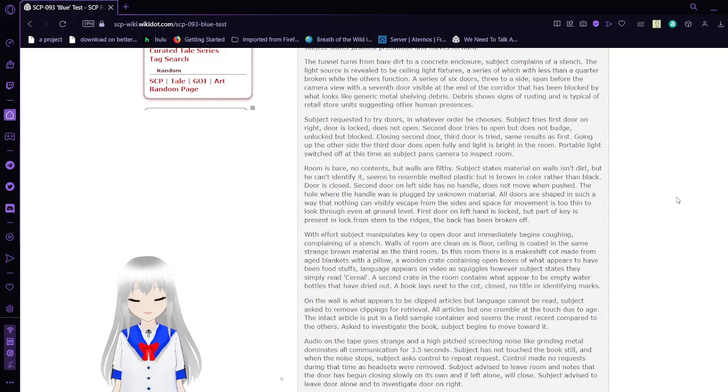So he recrosses to try doors in whatever order he chooses. He tries the first door on the right. Door is locked, does not open. Second door he tries to open but it does not budge, unlocked but blocked. Closing second door, subject tries the third door. Same end result as first. Going up the other side, the third door does open fully and the light is bright in the room.